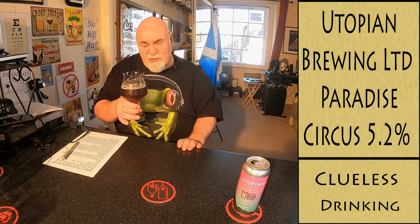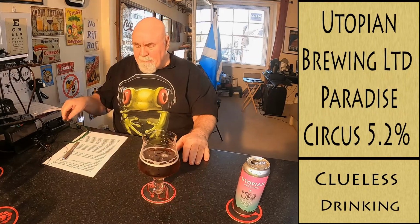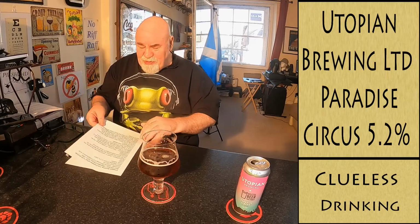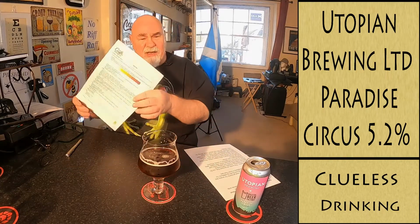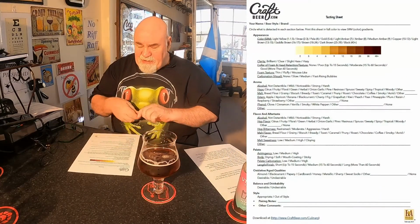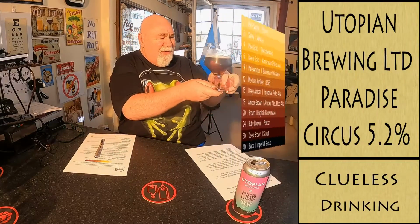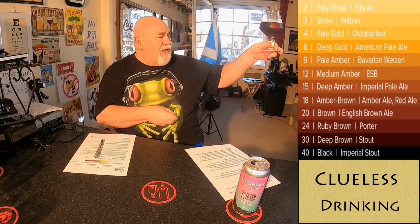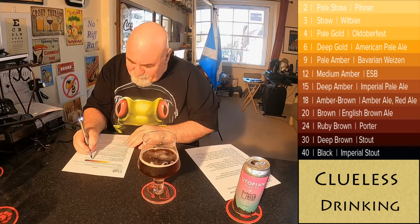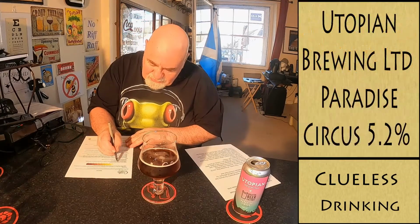Oh yeah, well, there's a wee bit of bitterness at the end there, which is pleasant. Well, that's very malty and nutty. And right, let's go through the tasting sheet from craftbeer.com. So the colour, it's probably a 25 or something. It's pretty dark. It's 20 to 25. The clarity is clear.